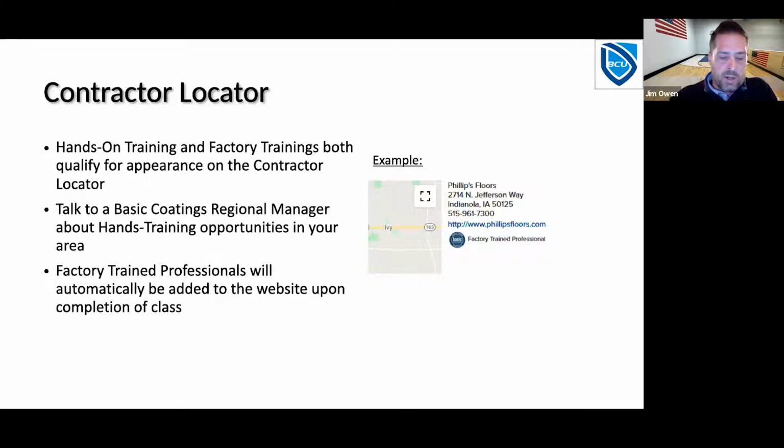So for hands-on accreditation, again, these are held at the distributor location. So reach out to your regional manager. And like I mentioned before, the COVID situation has really limited our ability to do a lot of these in the field. But as things improve, we hope to have more of those available.